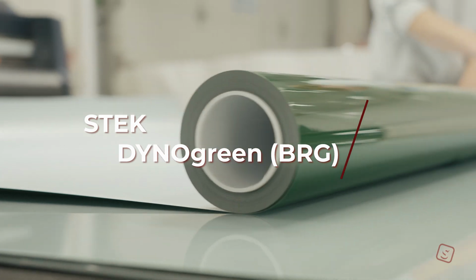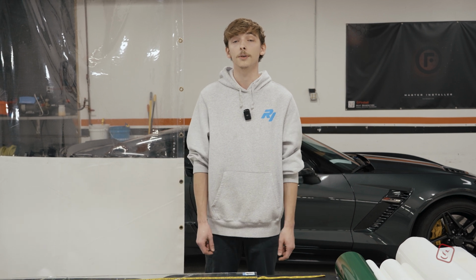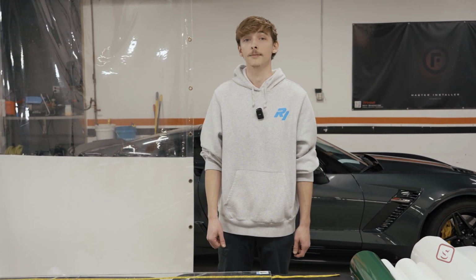Hi, my name is Dan. I'm the lead installer over at Reflected Images Detailing. Today I'm going to be doing the first British Racing Green on a 992 Porsche. I have the film right here, already nested in the plotting system. I gave myself a couple inches extra for a safety buffer, and we're going to get right into it plotting.